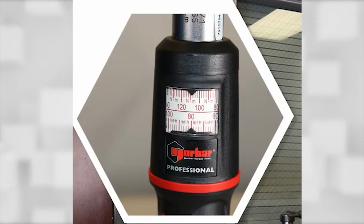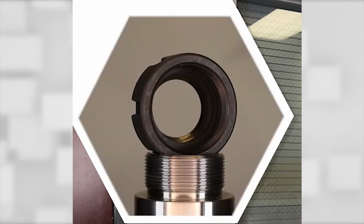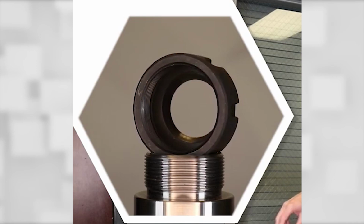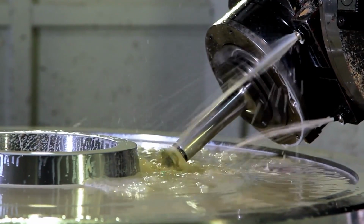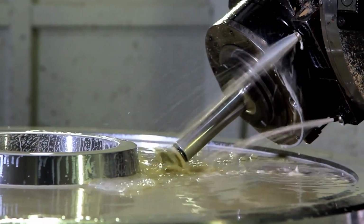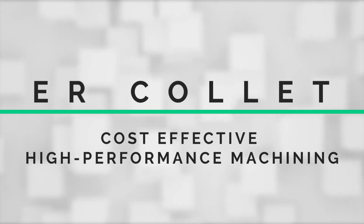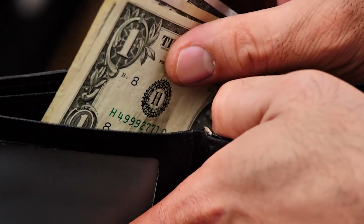In addition to their affordability and precision, ER collets are also incredibly easy to use and maintain. They require minimal setup time and can be quickly and easily swapped out for different tools, making them a perfect choice for busy machine shops and manufacturing facilities where time is money. So why not invest in ER collets today and start experiencing the benefits of cost-effective, high-performance machining? Your wallet and your machining performance will thank you.